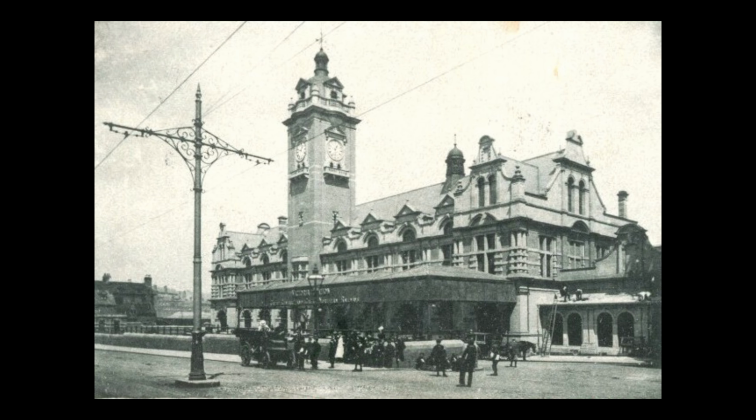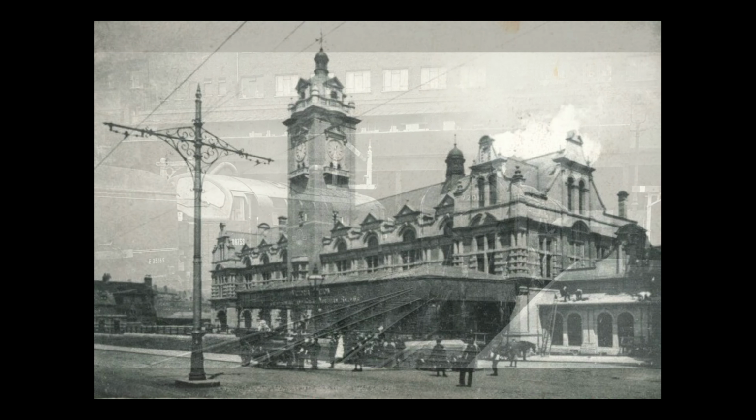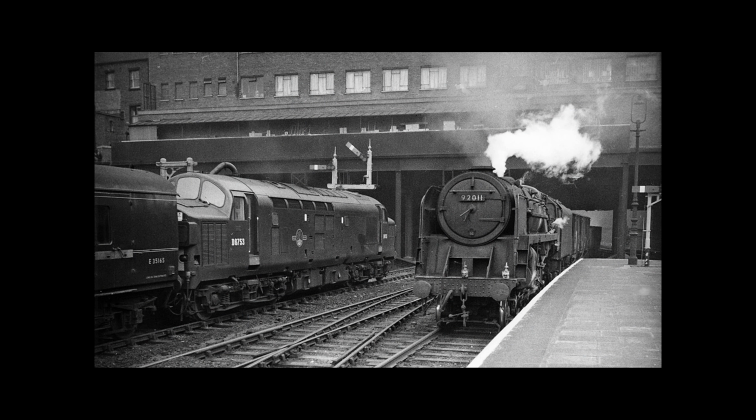Later, through the use of a spur which ran through the new high-level platforms to Weekday Cross Junction, it joined the Great Central line into Victoria Station, which gradually took over the daily running.